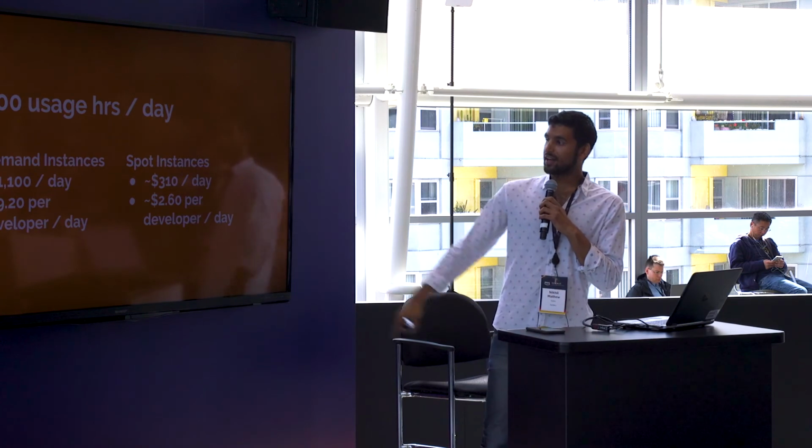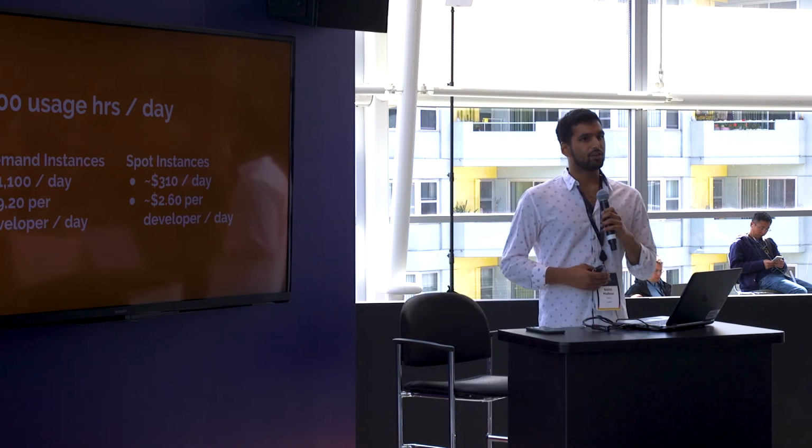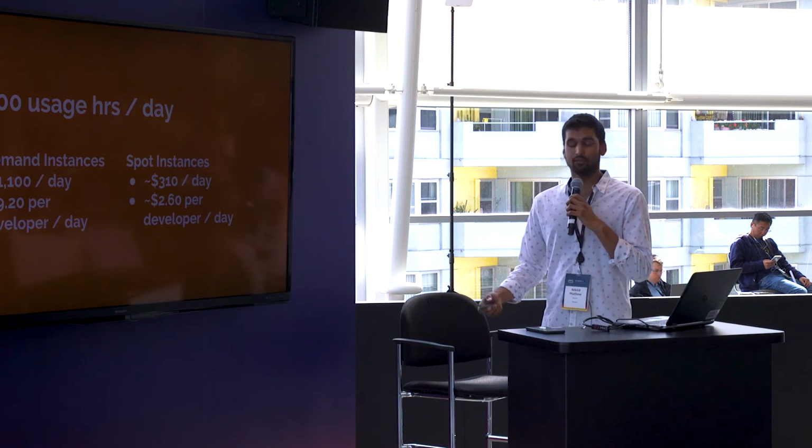We keep a big eye on this metric. This is our signal to know that even if our total cost goes up, as long as it's growing relative to the engineering size, that we're in good shape and we can continue to scale.